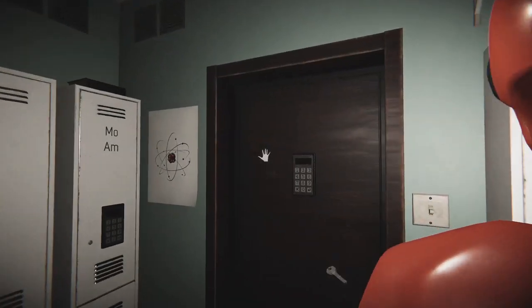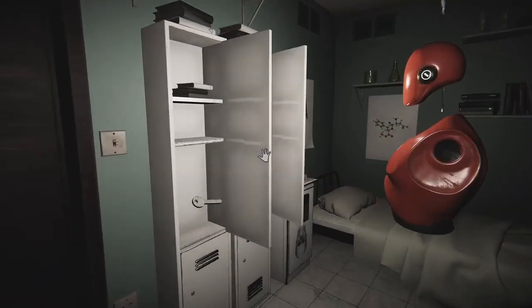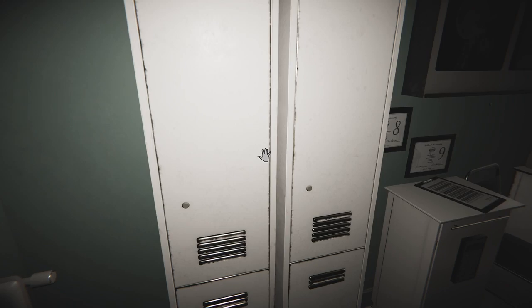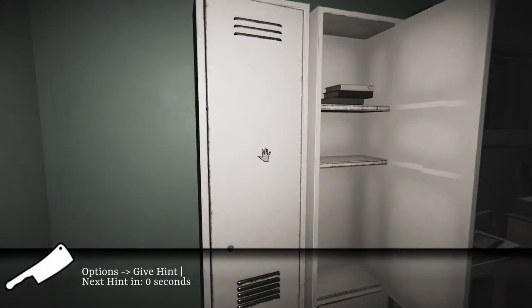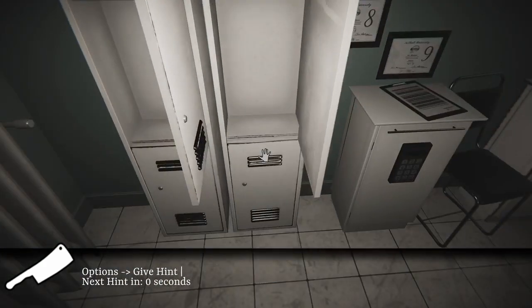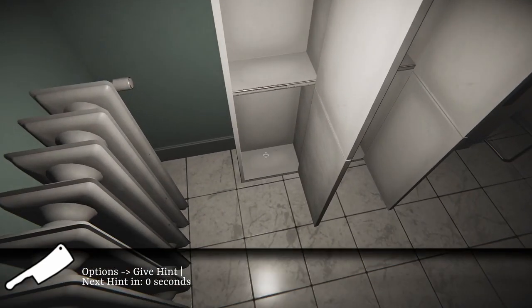Got a key. We're doing the escape room. Oh, God. I can't see. How do you open stuff? Chat, this game is called The Experiment Escape Room.